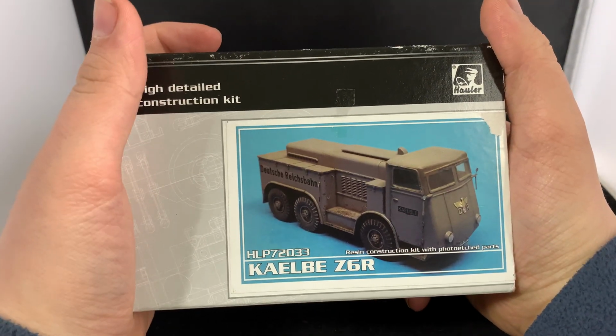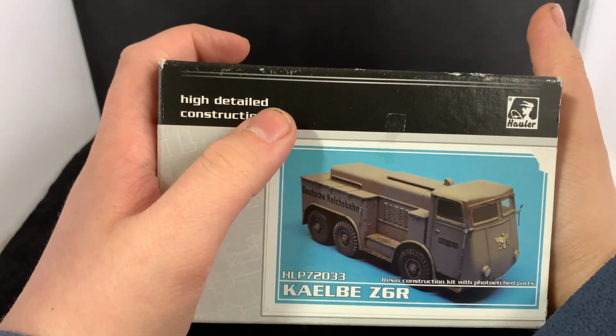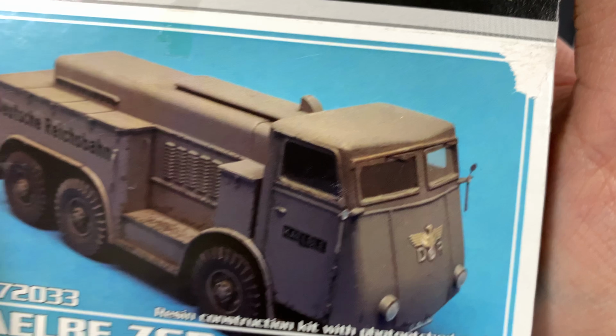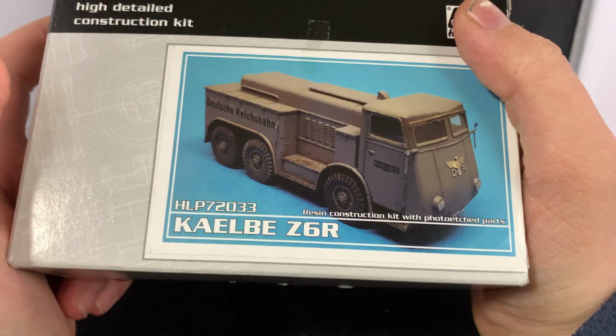But yeah, I won this, and its usual price is so expensive because it's full resin. I would never buy this regularly because I don't have any interest in it, nor is it cheap. So for £2, I'll give it a try.